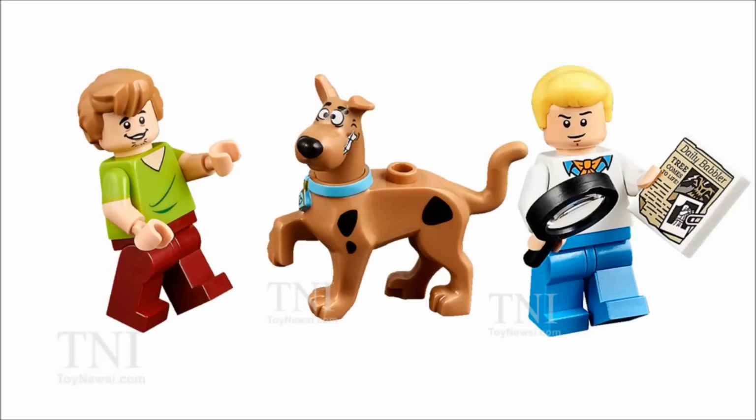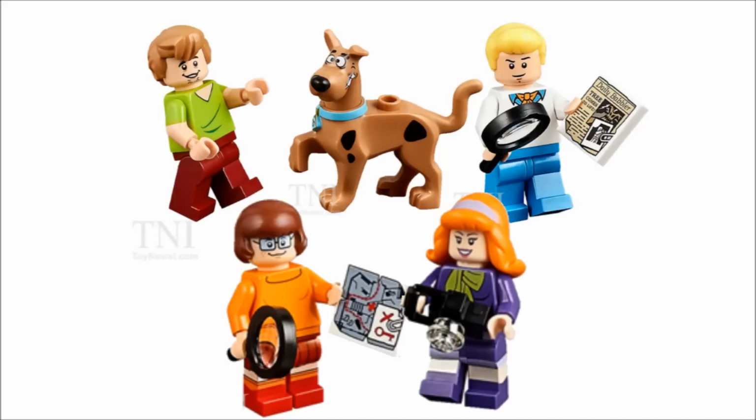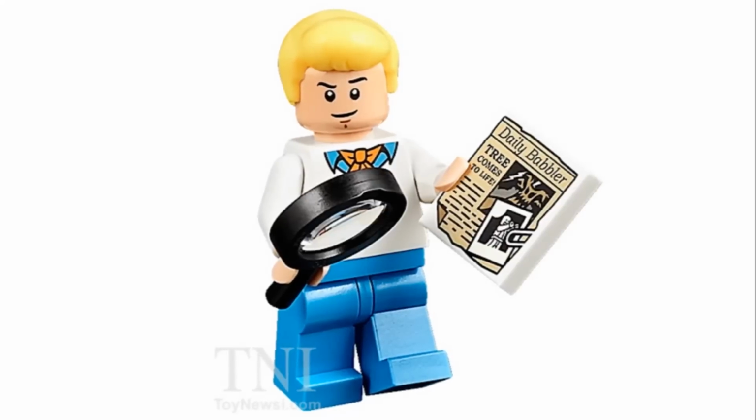But if you look, Fred looks fantastic too, and what you're noticing is that each minifigure from the Mystery Gang has a new hairpiece, which I think looks great, and it really represents the Mystery Incorporated members very well. You can even see that his little newspaper right there says "tree comes to life."